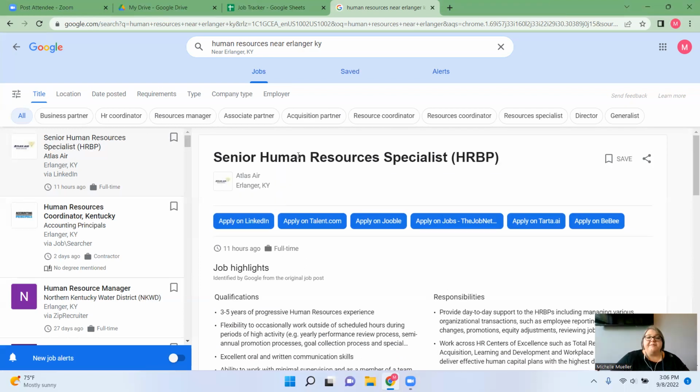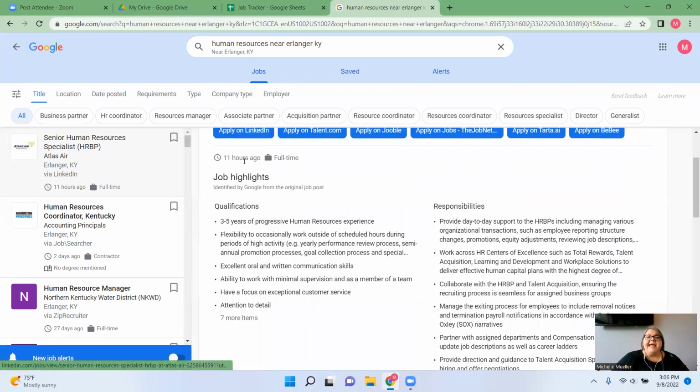Okay, so this is the job title. This is where it is. This is the physical location. This is where Google found this job posted. This is when it was posted. So this job was posted 11 hours ago. And any sort of additional information. So you can see here, Google's kind of looking for keywords. So here we have, this was posted 11 hours ago and it is a full-time position.